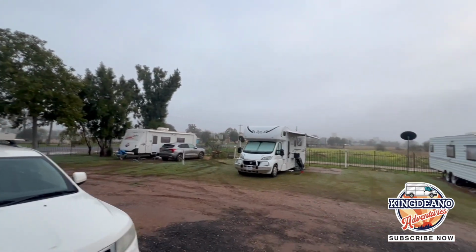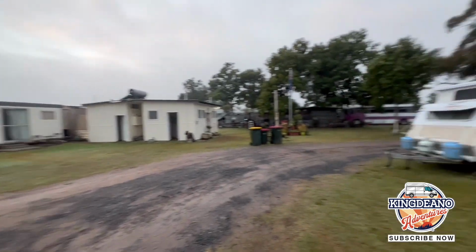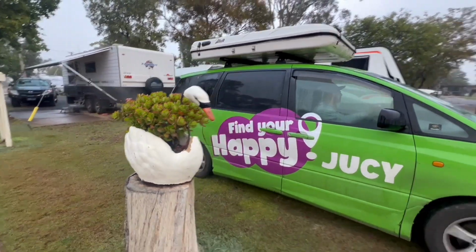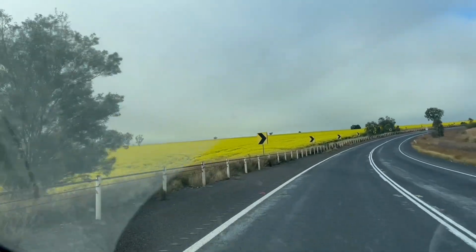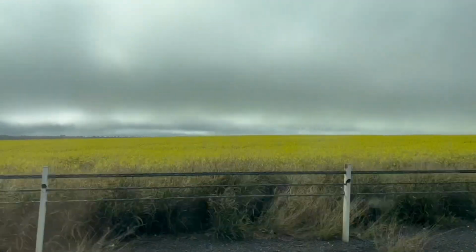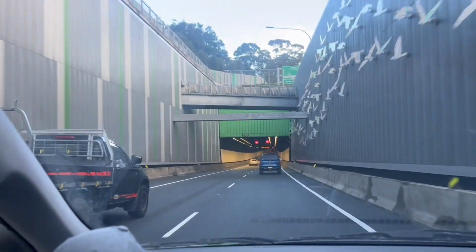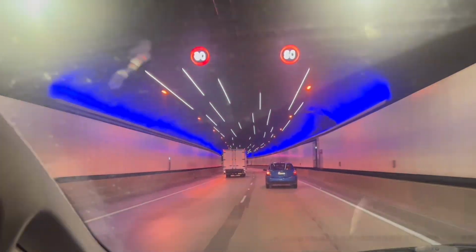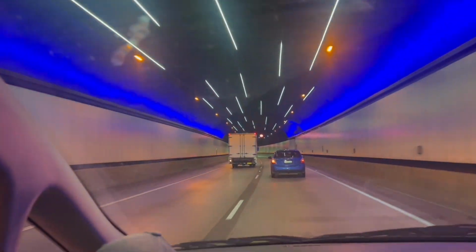We got in really late, so we made a quick pasta for dinner, and then I showed you around the park, which didn't take too long, in the morning, and then we were back on the road again, heading towards Nowra. This day, we pretty much drove the whole day, only stopping for really quick toilet breaks, and then we kept going until we hit Sydney. We drove underneath all the tunnels of Sydney to get to the other side and down to Nowra, our final destination, before heading back to Melbourne.